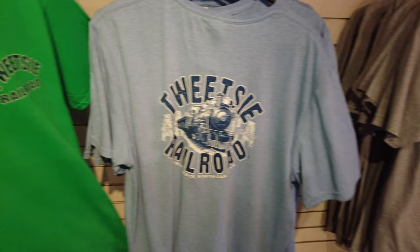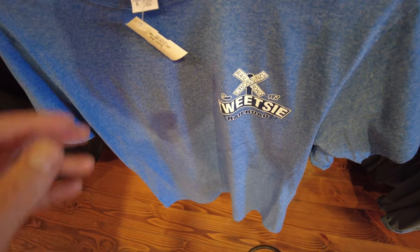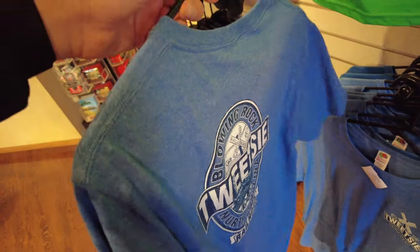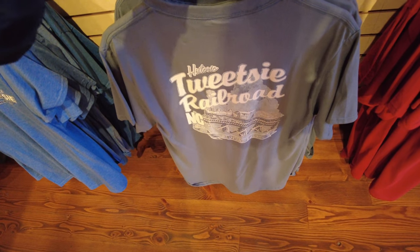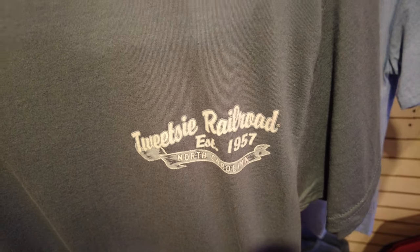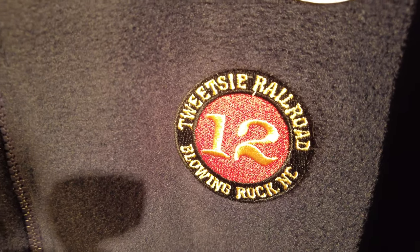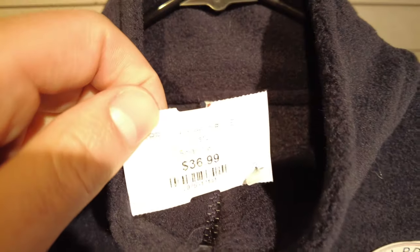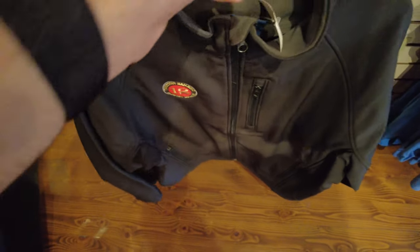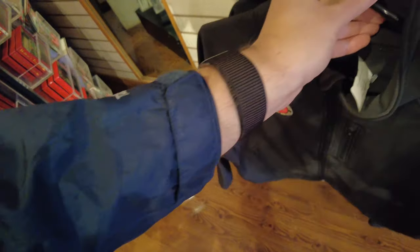You can see the back design. And there's also a stamp on the front. I like this one with the railroad crossing sign. And also the logo on the back. And a couple of shirts that say Historic Tweetsie Railroad, North Carolina, Blowing Rock, established 1957. And you have a fleece with a number 12 stamp here, $36.99. And then you have a softshell jacket that's $49.99. So they got the stamp out front. And nothing on the back, but this is a pretty cool jacket.